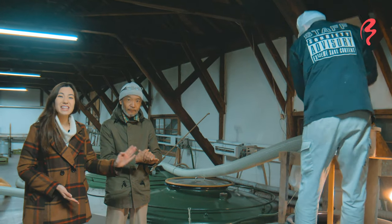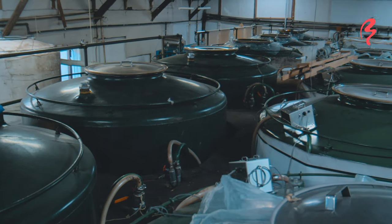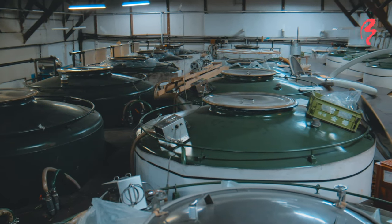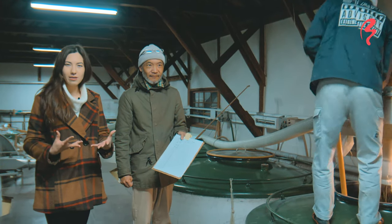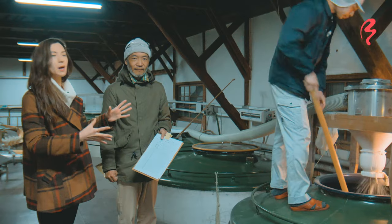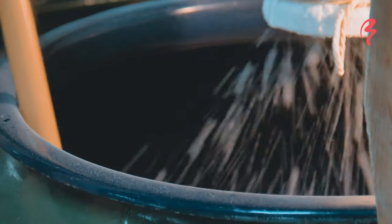This tank fits 8,000 liters of water. Wow. And 2.5 tons of rice, which is a whole lot of rice and water. This is really interesting. So instead of making a whole bunch at once, there is a risk that it won't ferment. So that's why we need to split it up into different smaller amounts in order to ferment it. And if we split it up into 2.5 tons, then it's a fermentable amount, apparently. So that's how they make it. It's a little bit more of a longer process, but that's the only way to make sure that you can make sake.